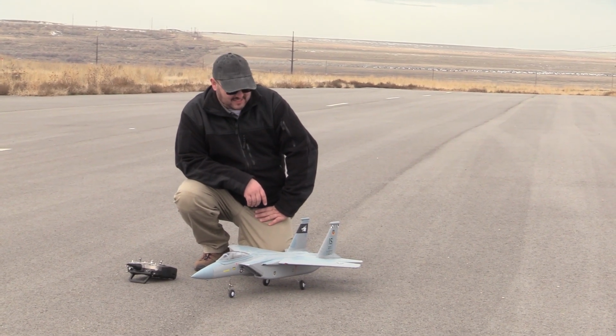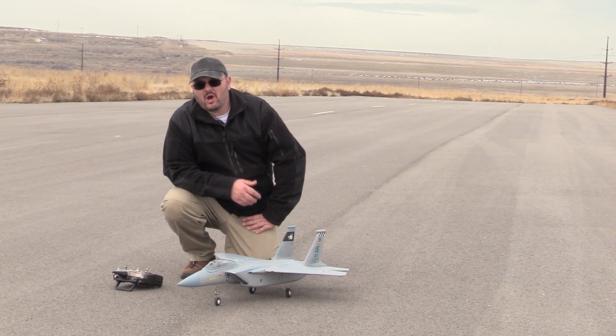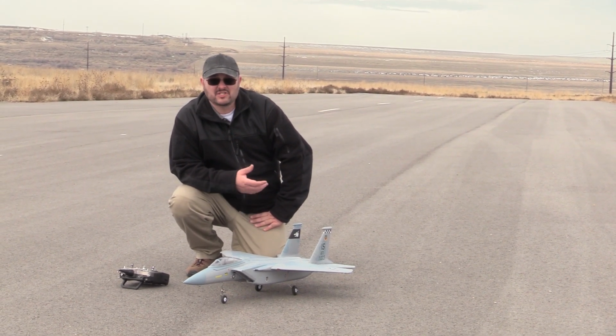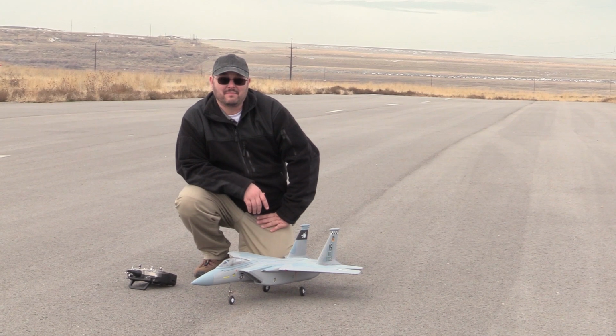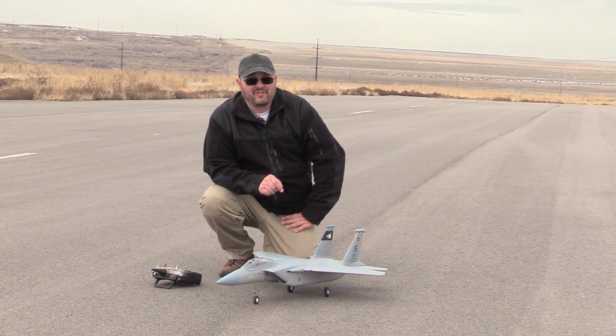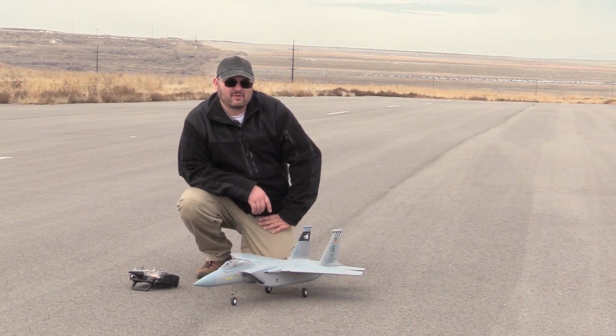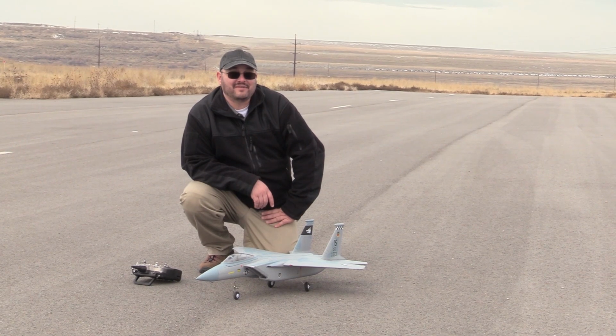Overall, I like the plane. It's a lot of fun. I don't know how well it compares to the Raptor that I just got off of, but that's probably because I'm used to that plane and I really fell in love with it. So I'm really looking forward to getting more flights with this to get a better idea of just how good she is. Then we'll come back to you with the 10 flight catch-up.